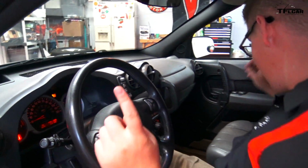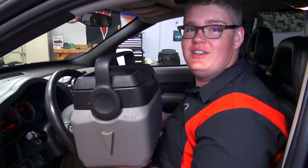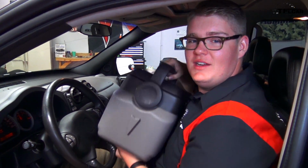So that's super cool, and because I'm a big boy and I can pack my own lunch, it has a cooler. Look at that. How fun is that? And it's also your center console.